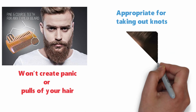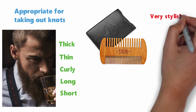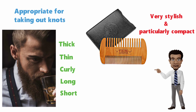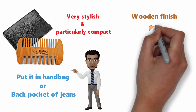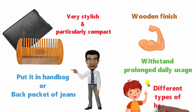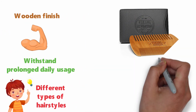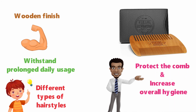The comb works great for all kinds of beards and head hairstyles, regardless of whether they are thick, thin, curly, long, or short. The comb is also very stylish and it's particularly compact, so you can easily put it in your handbag or even in the back pocket of your jeans. The wooden finish gives it a sturdy appeal, and it's designed to withstand prolonged daily use as well as different types of hairstyles. The fact that it comes in a case is an additional benefit, as it will both protect the comb and increase overall hygiene.